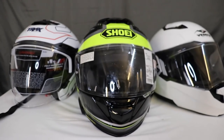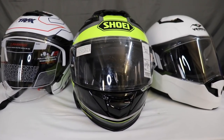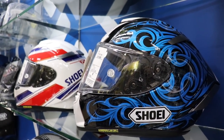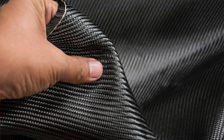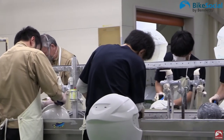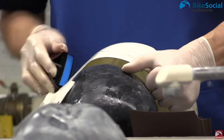And usually a full face helmet will offer the best protection lah. Especially those premium brands, they tend to be very lightweight because of their design, the construction, the materials used in construction. Some even use carbon fiber, you know. That is really very light and offers very good protection, but of course, it comes with a price.